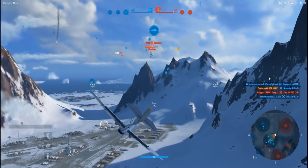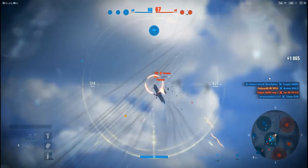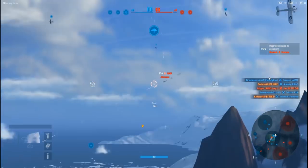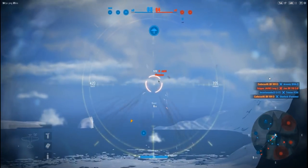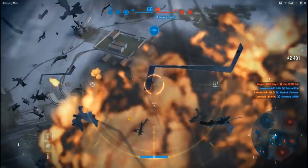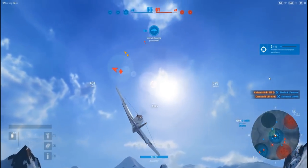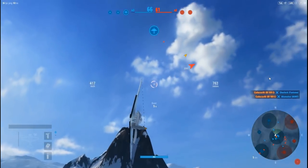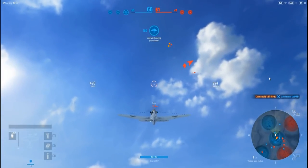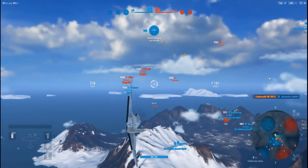Now, you see me dropping down, getting in somewhat of a dogfight here, which is fine. You can do that with these high-altitude planes if, of course, you have enough help. And there's plenty of help here. I'm not worried about getting into a turn and burn with a Zero or something like that. Once you get into the turn fight with those fighters, you have plenty of help to deal with them.